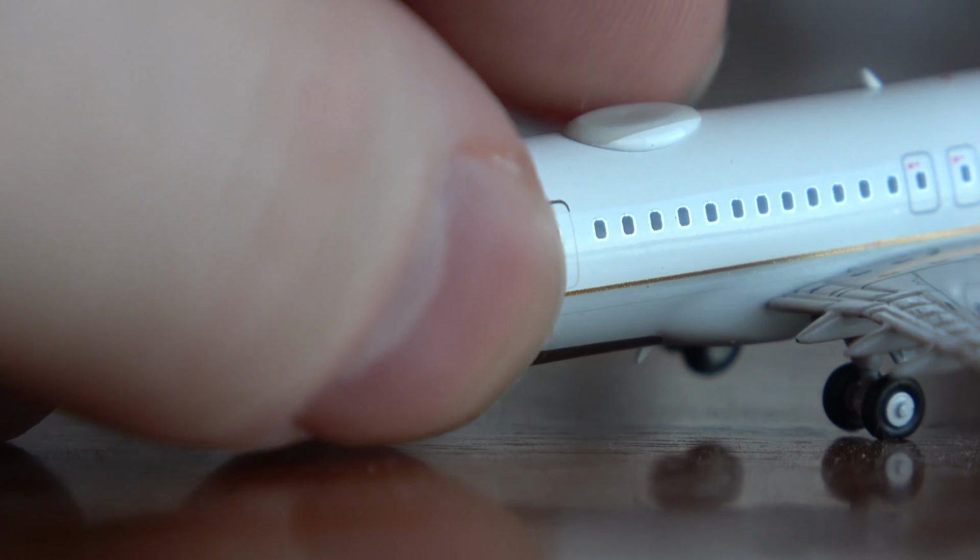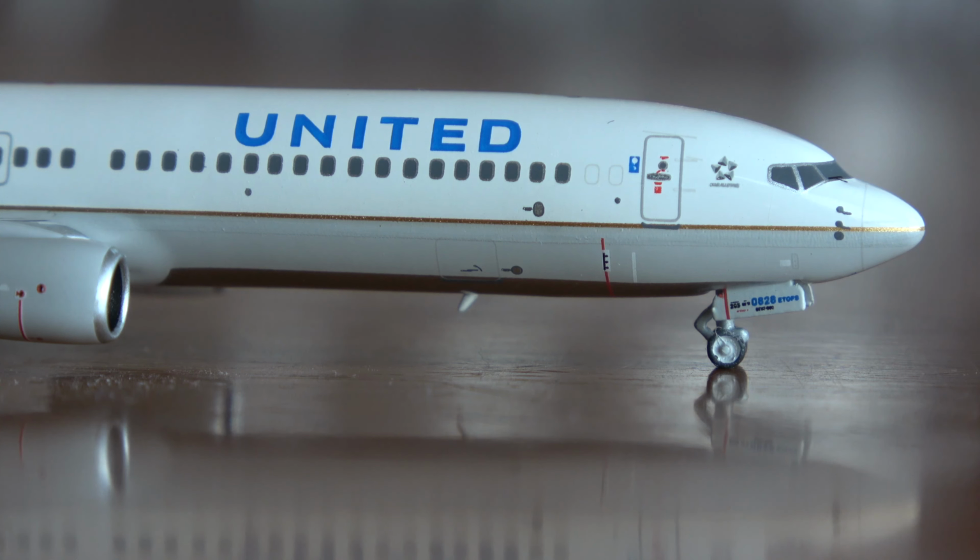I particularly love the gray SATCOM box. So it's kind of a brownish color. Really nice detailed paint on the top there. Great model, an outstanding addition to my collection. Thank you once again to my brother for getting this for me for Christmas.